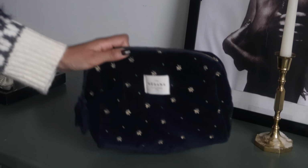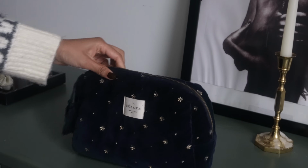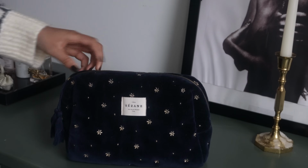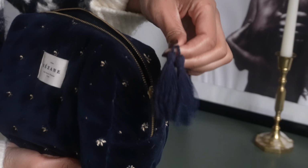So this is actually one that I purchased myself from Cezanne, and it's gorgeous. They have so many prints in this same exact kind of vibe, but I decided to go with this one. I just like the neutrality of it, the navy blue with the little, I think these are little gold flowers, but they're very subtle, very pretty. I just feel like it fits so much, not to mention this really cute tassel at the end.